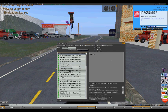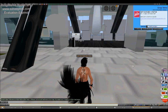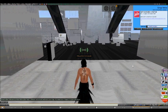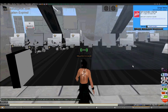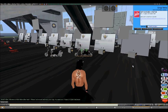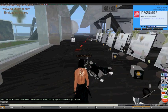Oh, Rebel Rider Bike Parts. High-end parts store. Let's go see what that's about. That's going to be another full perm shop. Well, I'm guessing full perm. I mean, they're selling bike parts. I see some motors or something on the right. And we got some full bikes, I guess full kits. Let's see what they're selling them for.